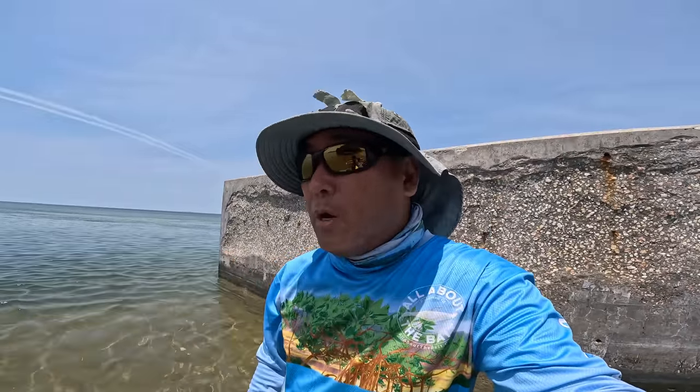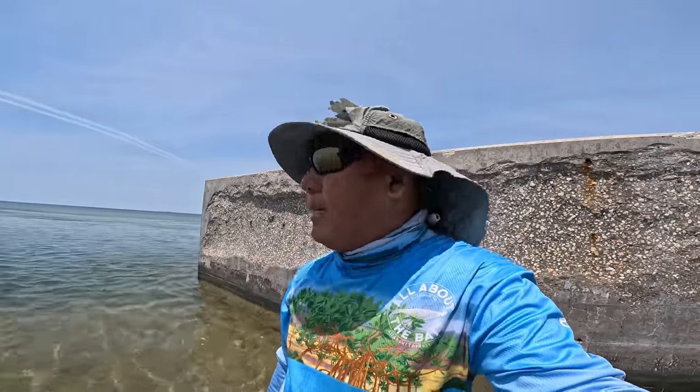I just want a nice hardy chunk bait with some thick skin that won't pull off easily. Then maybe hit the snook tree, maybe take a look at the flats, see how bad it is out there, and just kind of go from there. We have a couple hours to spare before it starts getting windy. So that's the plan. Oh, wow.